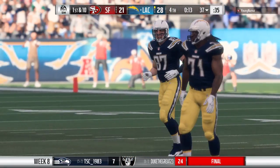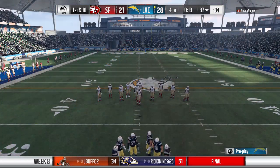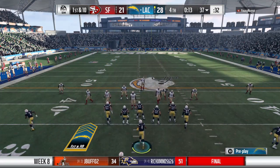No doubt about it. It's what you practice for in winning situations each and every week. Victory formation. Take a knee and go on into the locker room and celebrate.